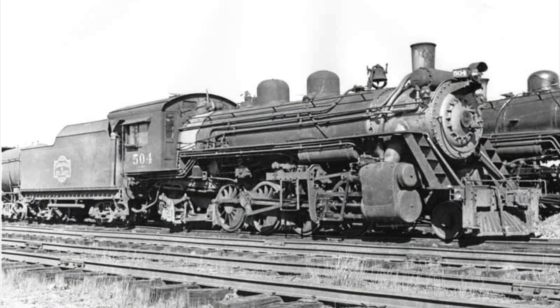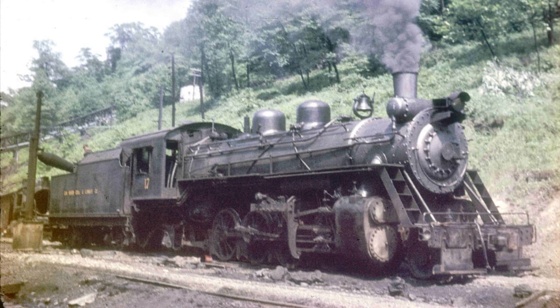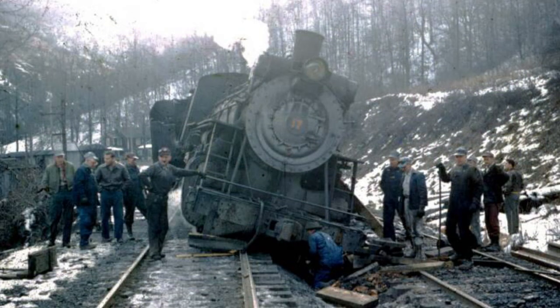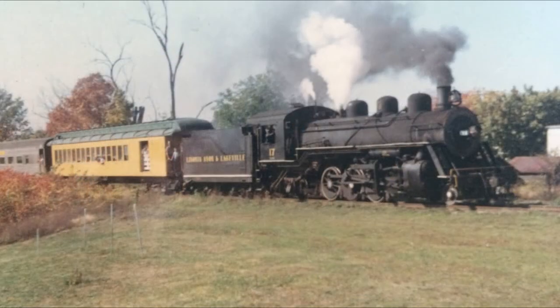17 was built as Savannah and Atlanta 504 by Baldwin in September of 1925. After being retired by the railroad in the 1950s, 17 was sold off with three of her sisters to the Elk River Coal and Lumber Railroad, being renumbered as 15 through 17. All three would also end up under the hands of the Buffalo Creek and Gauley Railroad, pulling occasional coal and lumber loads. Seven more years of service, 15 was scrapped in June 1962. 16 was retired in 1959, but not scrapped until 1974, while 17 pressed on. She was sold in April 1963 to the Livonia, Avon, and Lakeville Tourist Road in New York, where she served on excursion trains.